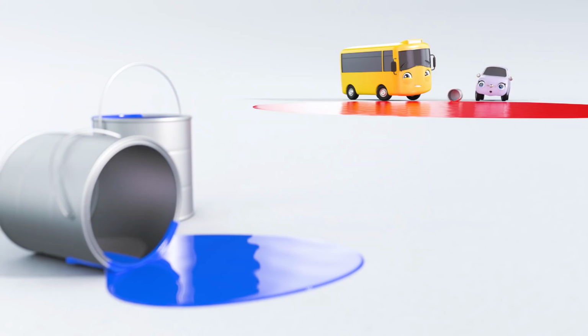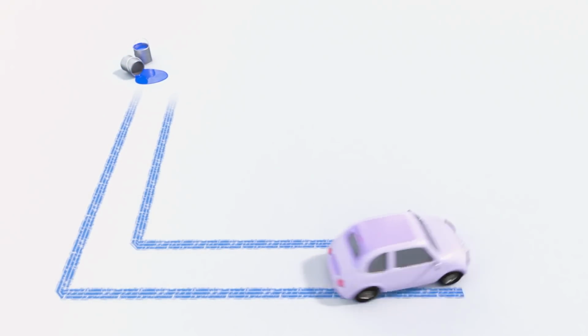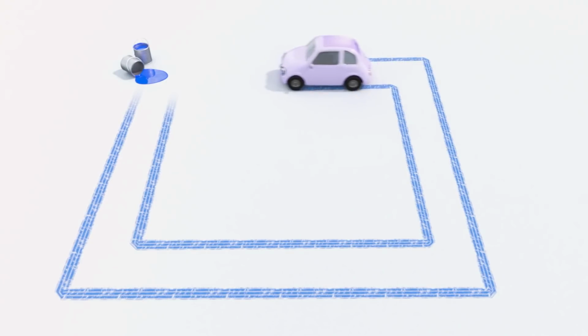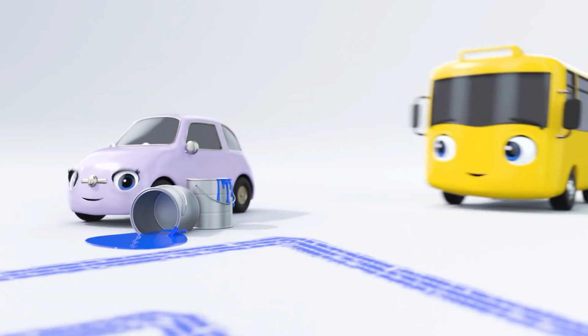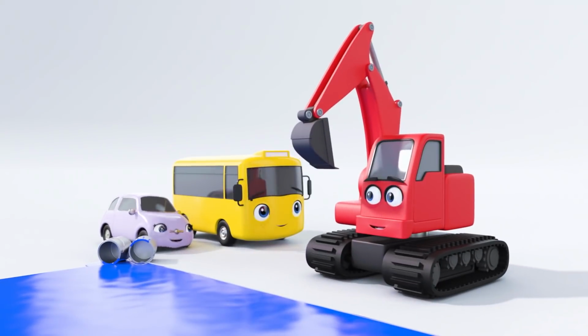It's a red circle. Oh, hey, Scout. Come and join the fun. We're learning shapes. What shape is Scout painting? It's a square. A blue square. A square has four equal sides.